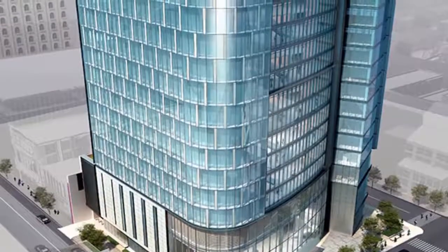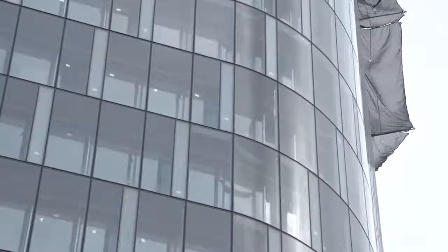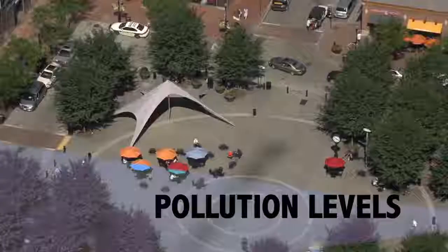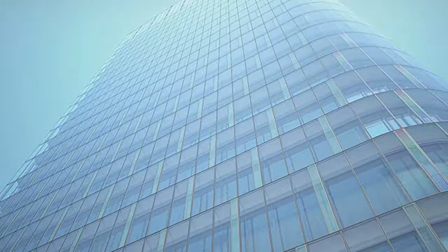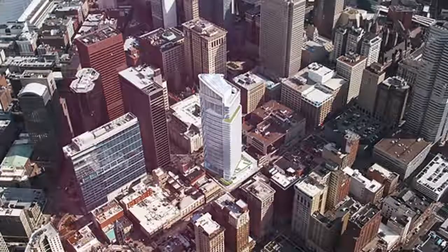The airflow is initiated by the building's windows. On the outer edge of the double facade, the windows open based on sophisticated control systems that monitor exterior conditions. Sunlight, temperature, humidity, pollution levels are just a few factors that the control system reads, communicating when and for how long the windows open or stay closed, allowing the building to, as mentioned, breathe on its own.